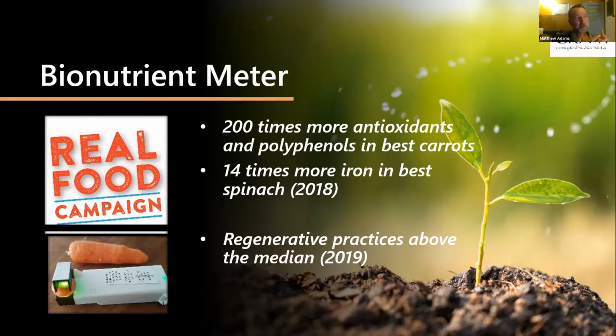And that's being measured for its carbon content, organic matter, an assessment of microbial life, and again, a whole range of mineral and trace mineral elements. So in 2018, they were testing proof of concept, and they looked at carrots and spinach.